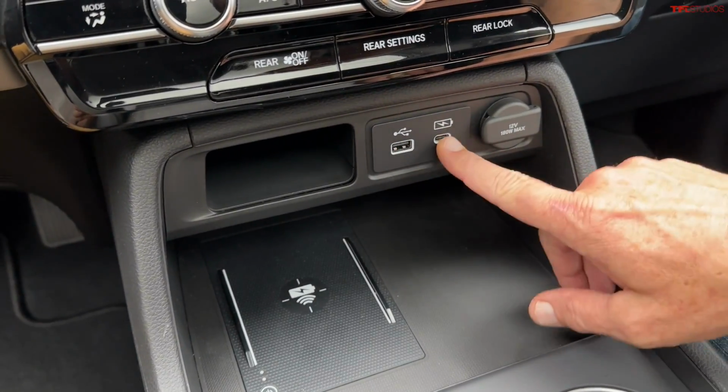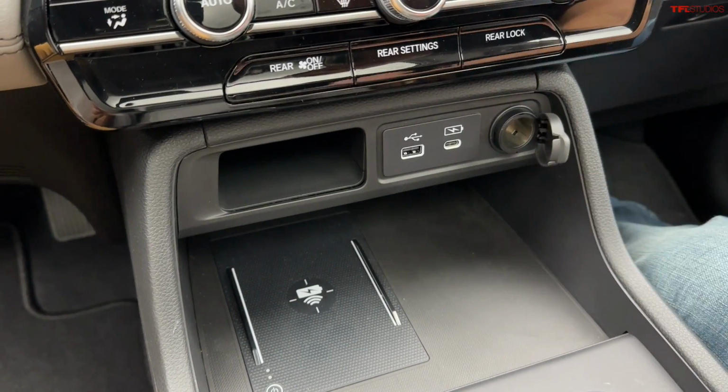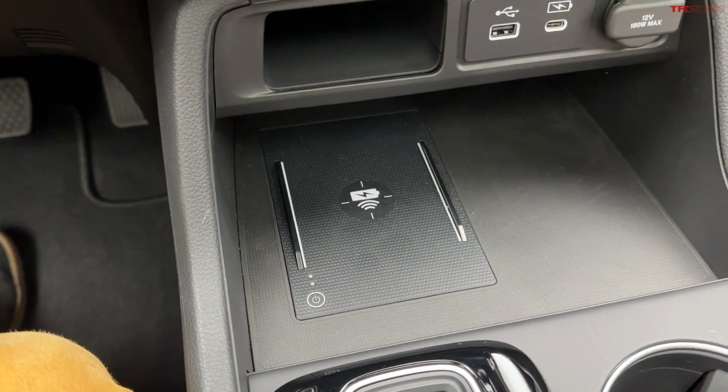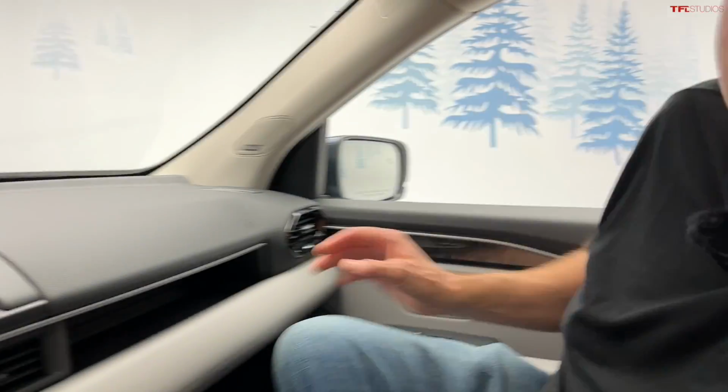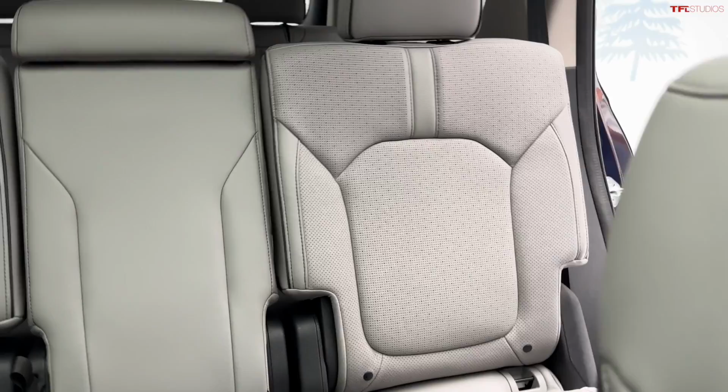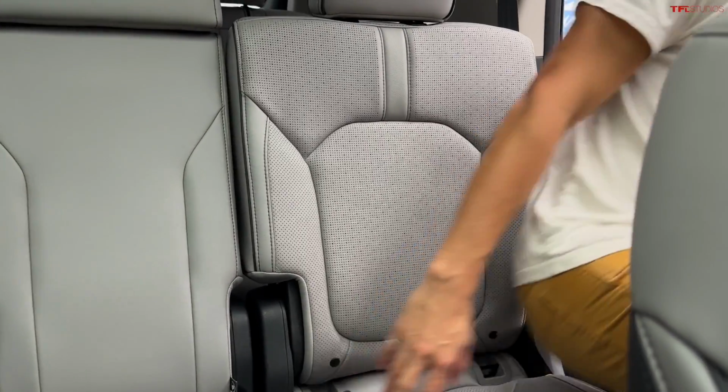It depends on what model you get, how many different modes there are, but there's a lot. And of course, you've got a little cubby here, which I love, a little cubby there. You've got your USB, USB-C, and your traditional, well, that would have been lighter in my day. Yeah, you got the 12 volt. And of course, your Qi charging. Yeah, and then should we check out the rear seats? Why don't you check out the rear seats, go in the back, and then I'll show them the magic that we were talking about, making this into a 7-passenger versus an 8-passenger.